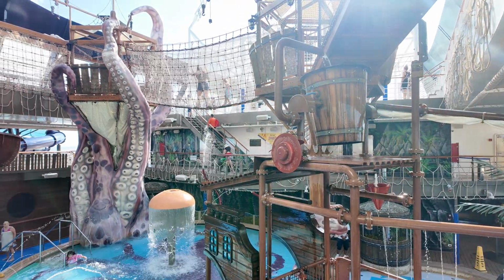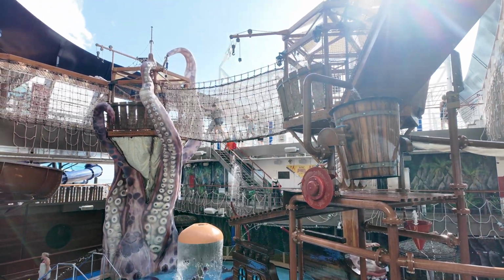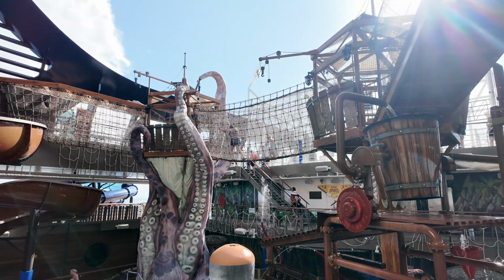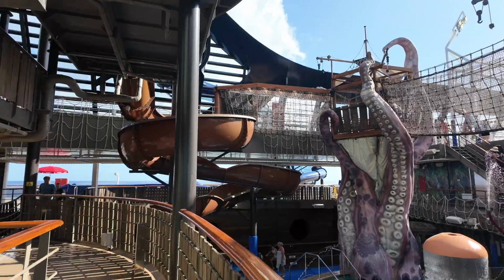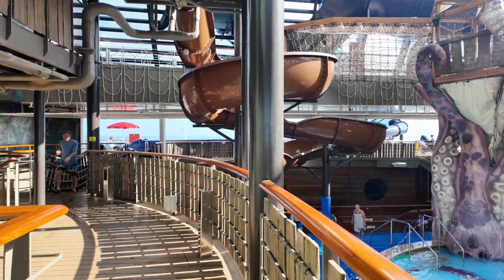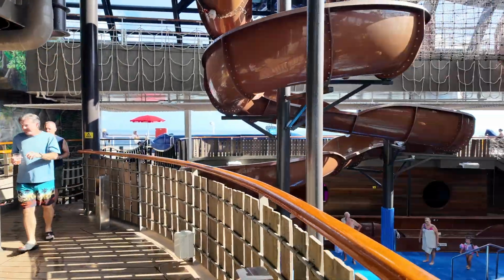And it's just got this really cool pirate feel. They've got giant octopuses just trying to take down the ships. There's tons of rope courses everywhere, multiple water slides going inside and outside of the ship. Really cool stuff. I think this is a really well done area on the MSC Seashore.